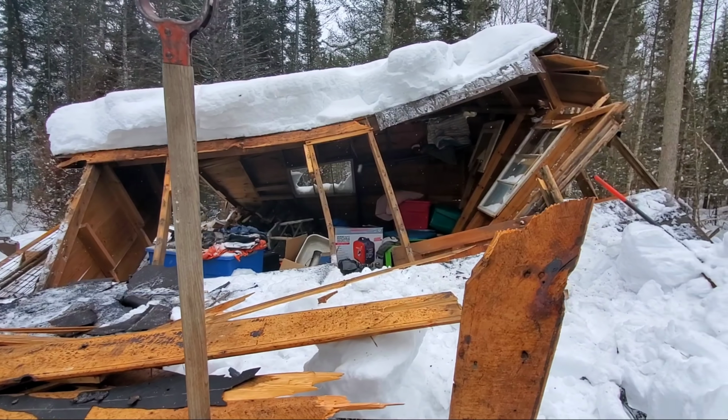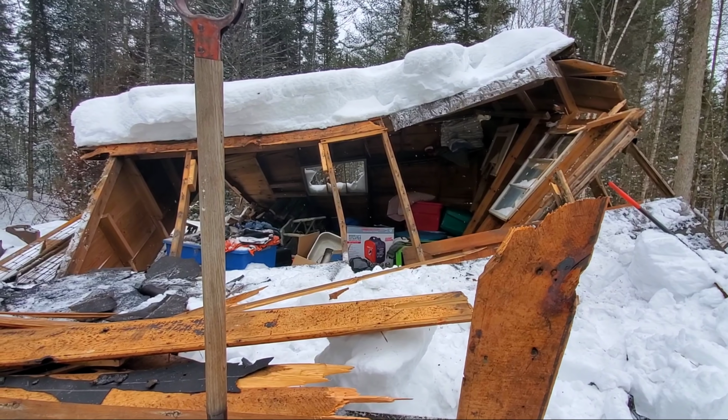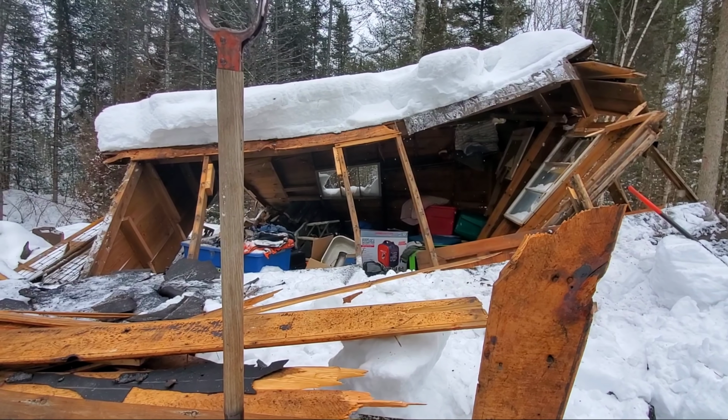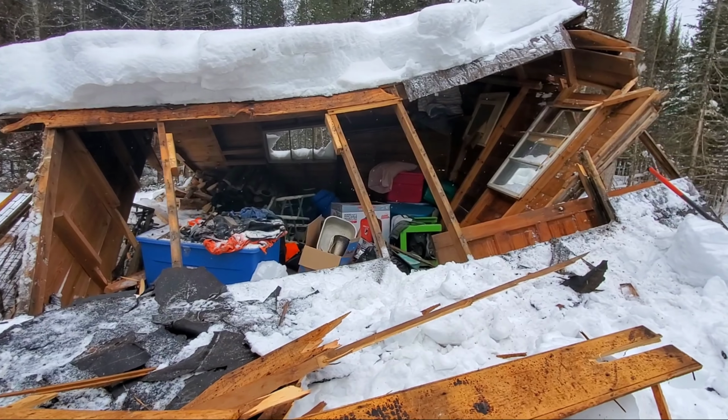So I knew it was a matter of time with all the snow we had, and we had a pretty windy night, and that's what did it. Just a little gust of wind and down she went. But look how it fell, perfectly around my stuff, so I'm pretty happy about that.